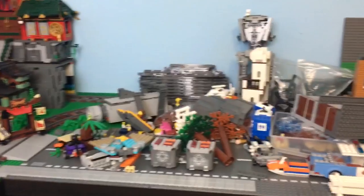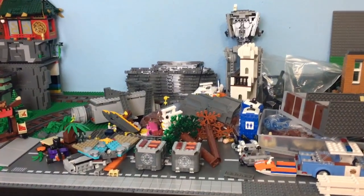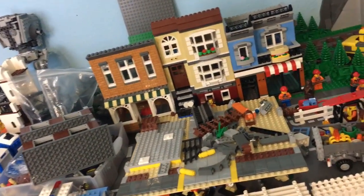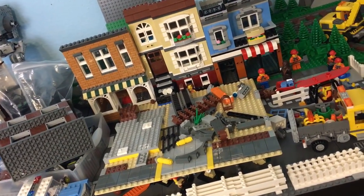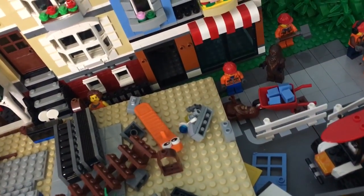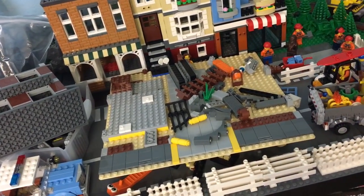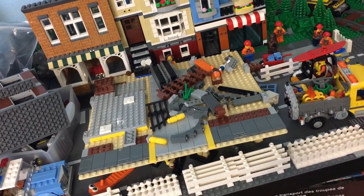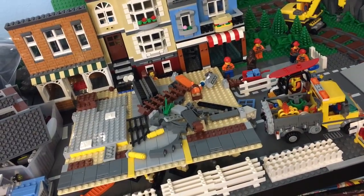Panning over this way, this is still just the junk pile right now. I haven't done much over here. This poor sandwich shop is still under construction. The Wookiees are actually sleeping on the job now, you can see. I demolished this, the base plate for my original police station. I rebuilt it. So I still haven't finished clearing that out yet. I got to do that. It's one of those things. The police station is actually down on the floor over here right now. I haven't placed that yet.